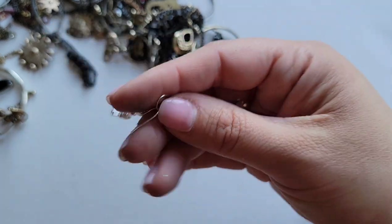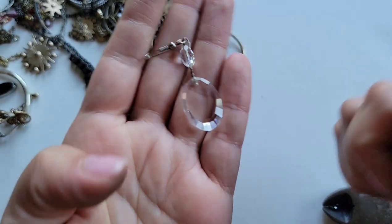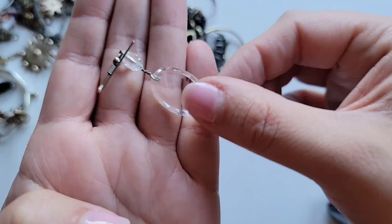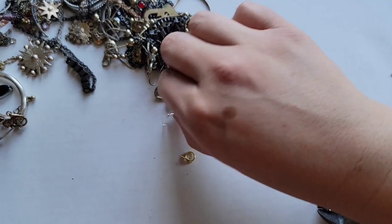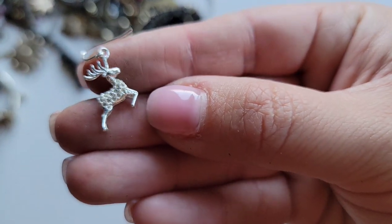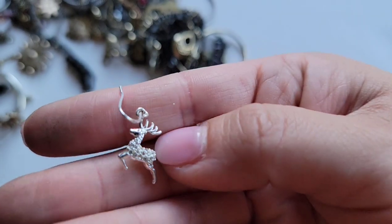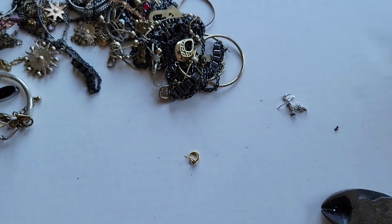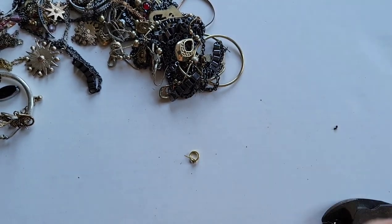Look at that crystal with the border prism. Very cute. Reminds me of chandeliers a little bit. Oh, look at the little reindeer. Deer. Aww. Non-sterling.